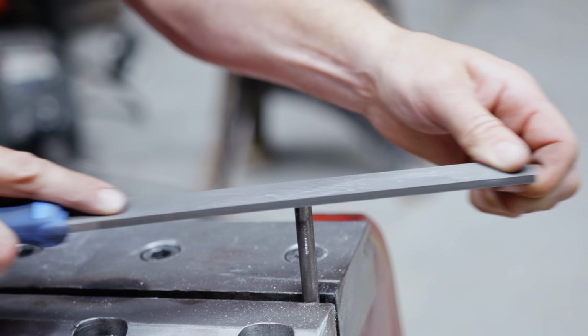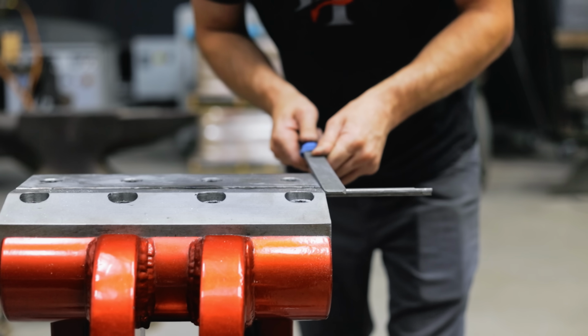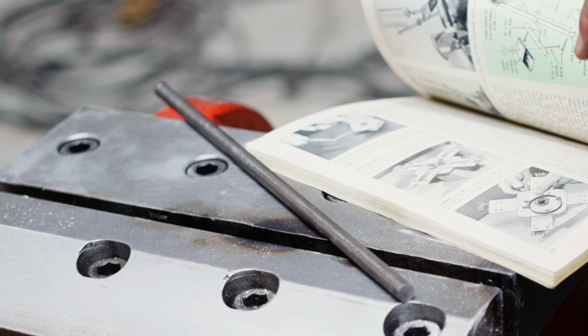The plans say I need a hole here at the base that gets mounted to the block we just made, a hole 4 inches up, and then we need to turn down some threads at the end. So let's make some flat spots, which they're asking us to do with a flat file, so that we can drill a cross hole right through the side of the rod.